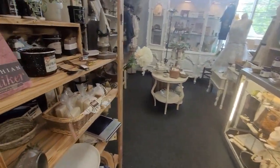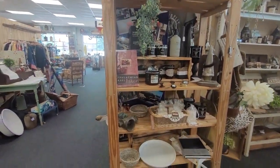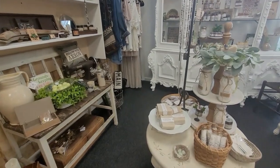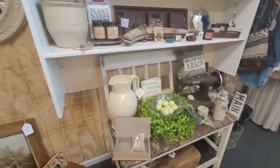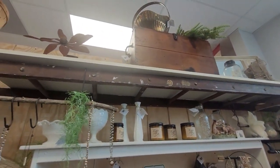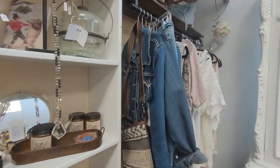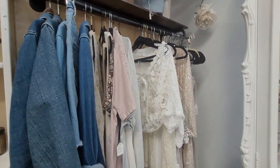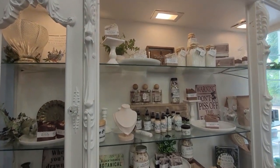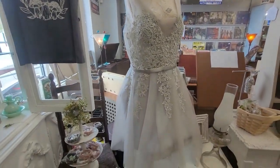This is our friend Michelle's booth. And she does a lot of things geared towards men. She has soaps and lotions, and she's mixed in some old antique pieces. And she's got neat clothing, vintage. And she's got all of these products that she sells. Cool stuff. Really, really cool stuff.